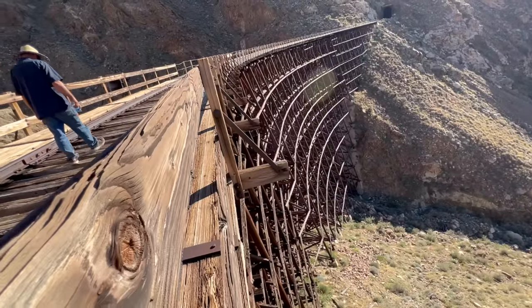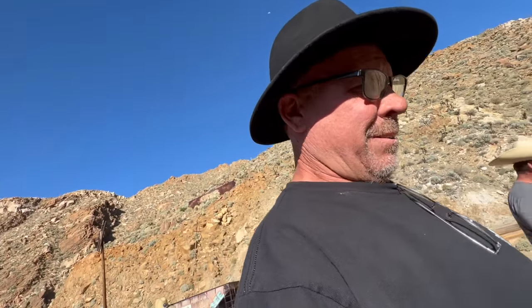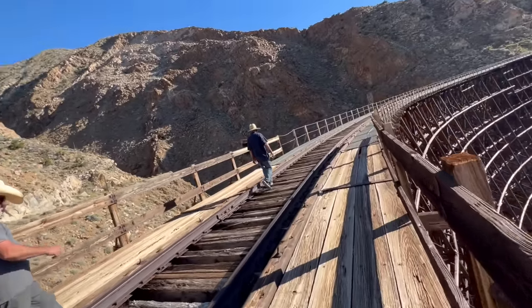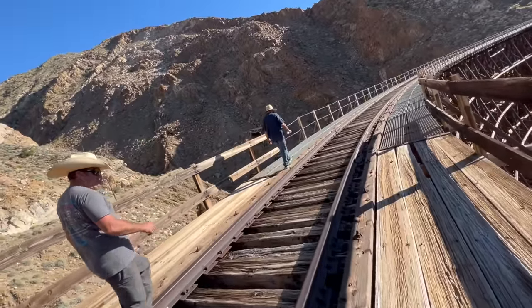Catwalk. Guys, look at this bridge. This thing is absolutely gorgeous. I'm going to launch the drone, get some good drone footage of it. There's plywood filling holes. Brad's like talked himself out of the catwalk now. I'm kind of bouncing out here swinging. Probably better in the middle of the track.